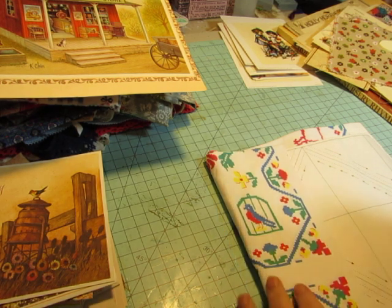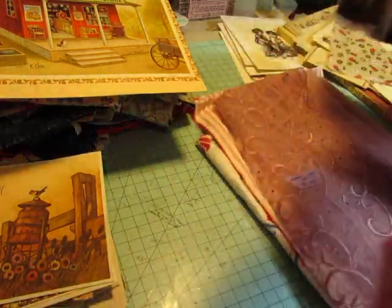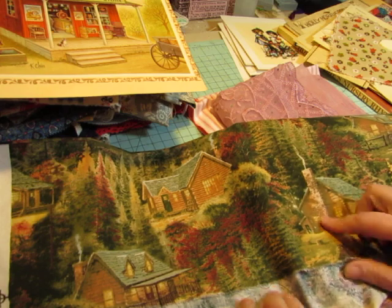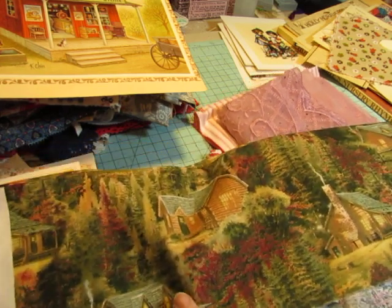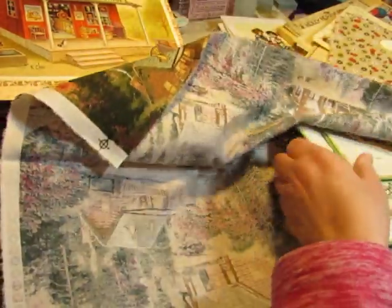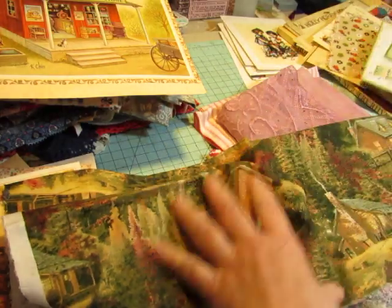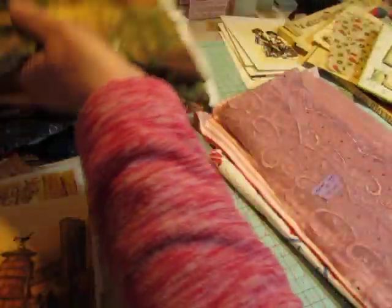Oh, there's so much stuff in there. So this is some beautiful fabric with scenery on it, some houses, some cabins, with smoke coming up out of the chimney, and fall colors. Oh, so this is for Woodlands. Yep, Woodlands journals. What a nice little bundle you made for me.